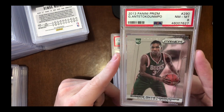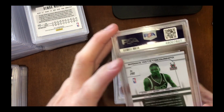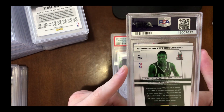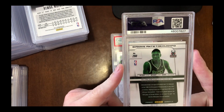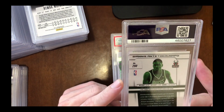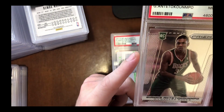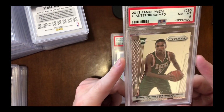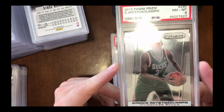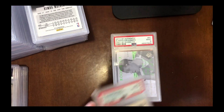This is disappointing. This is really disappointing. So no real big issues with the surface of this Giannis. I mean, the difference in a PSA 8 and a PSA 9 is what, $1,300, $1,400 to $3,000, $3,500. The difference in a PSA 9 to a PSA 10 is what, $3,500 to $7,000. So this one may be a resub candidate potentially. I don't know. I mean, the surface is not perfect, but it's not horrible either. So I can see where it would not be gem mint, but 8's a little rough.